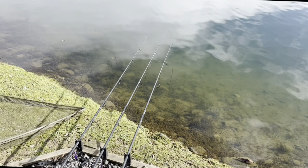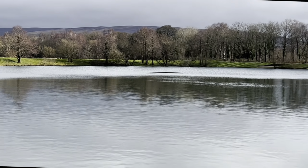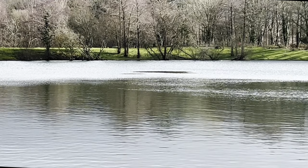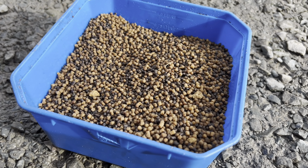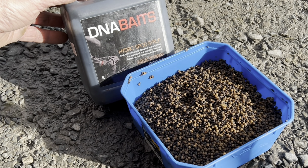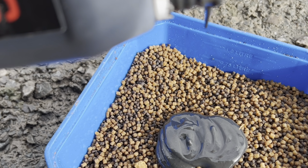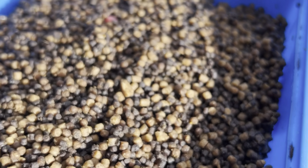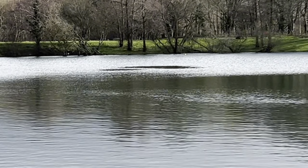I've got all 3 rods at 18 wraps, and yes, using the little solid PVA bags with a little bit of hemp oil injected into them. The pellets I'm using are Beta Stim DNA pellets, and I've soaked them with some of the Hydra Spod crayfish liquid, and that should give them lots of extra attraction.